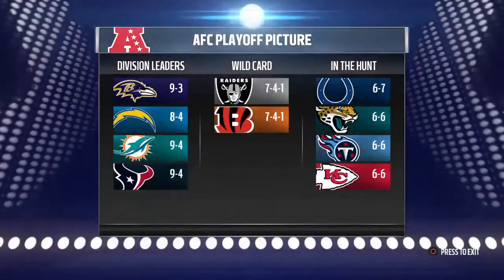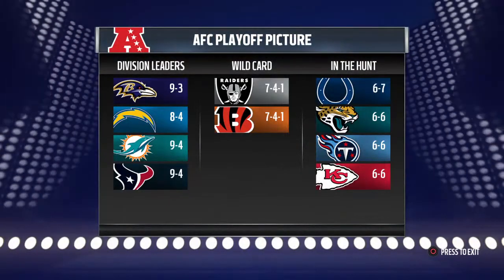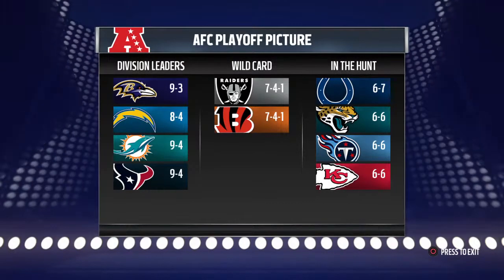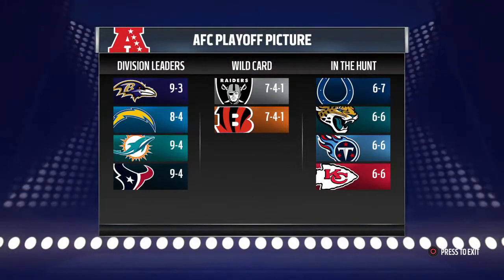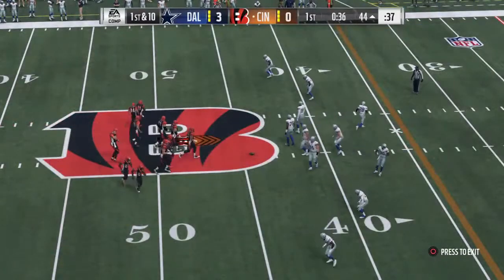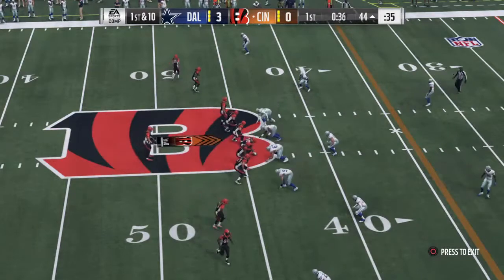The Bengal offense on their way out as we look at the playoff race in the AFC. As we take a look at the playoff picture, and certainly a lot of jostling still to go in these final few weeks. For the moment, they would be a wild card team, far from locked up, but that's why this is exciting. These last few weeks, a lot to play for.